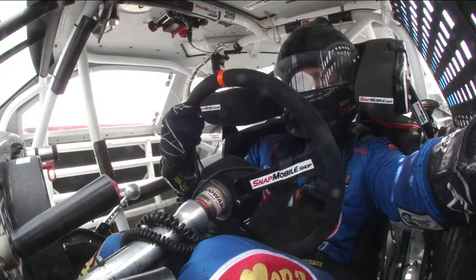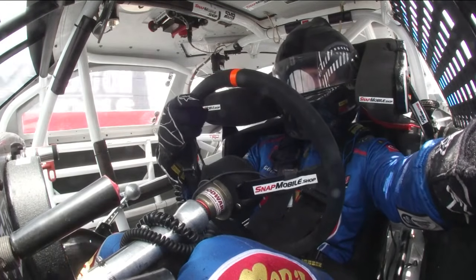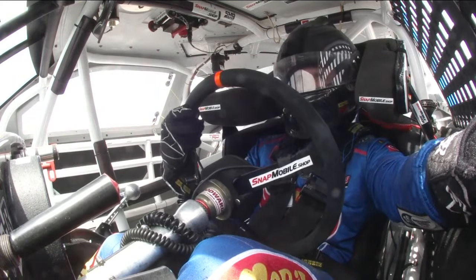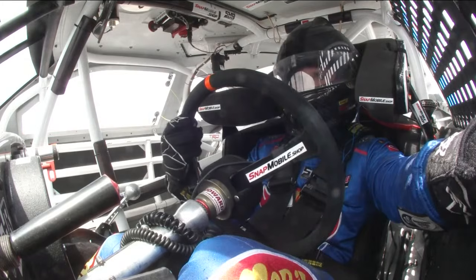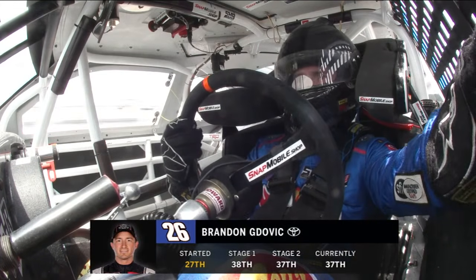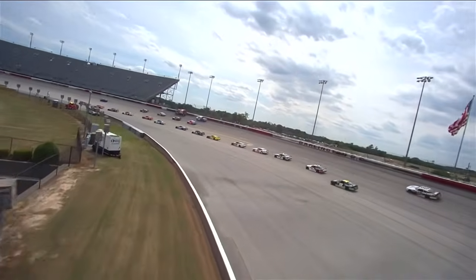Gray's going with a throwback helmet there, Krispy Kreme. I remember that helmet when we used to run together in legend cars and stuff. It's a throwback helmet there. Look at Brandon Godovic. Kyle Petty throwback, had those early problems. Driving for Sam Hunt. By the way, next week at Dover, John Hunter Nemechek going to be driving the 26.